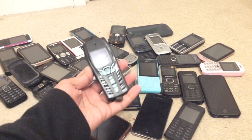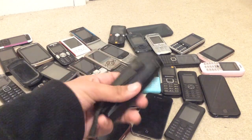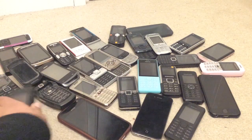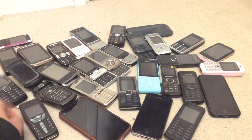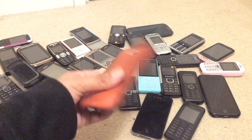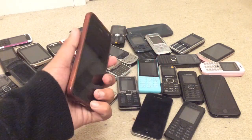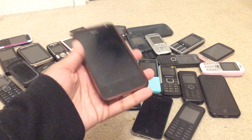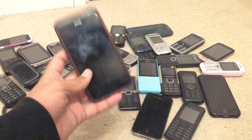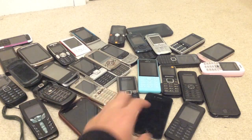So first is a Nokia 7250i. Here's what it looks like from the back, and it has this lanyard on it. Next is the HTC Desire 300, which is not mine, it's my sister's, but it's not working and she doesn't have any use for it, so it's part of my collection now.